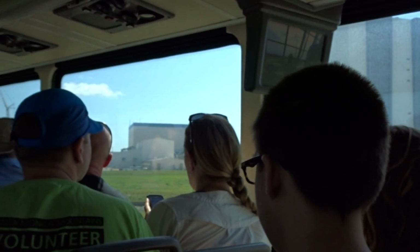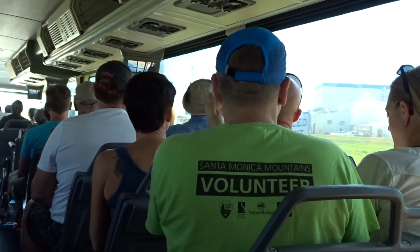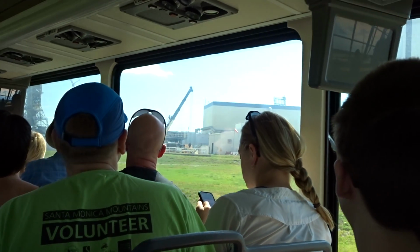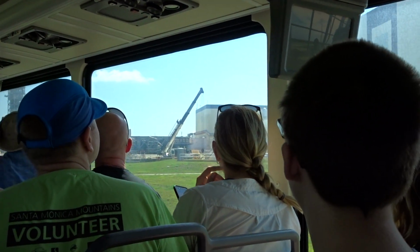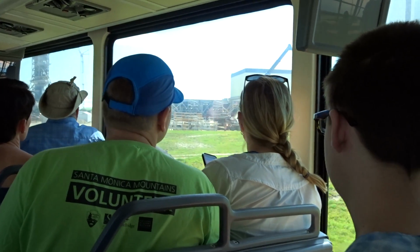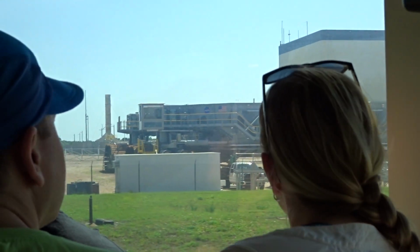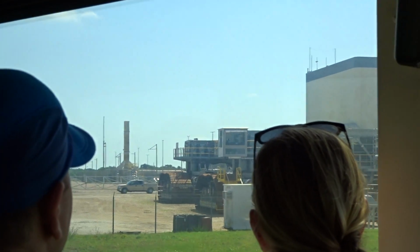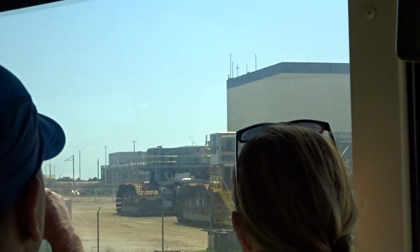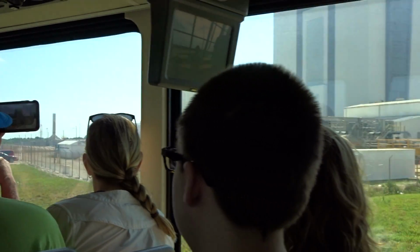Ladies and gentlemen, coming up ahead to the right, you're going to find most of the crawler transporters located right here. Now, the crawler transporters have been the workhorses for NASA since the Kennedy Space Center has been built. They weigh in at 6 billion pounds each. They have 8 tracks on them. Each track has 57 cleats, and each cleat weighs in at 1 ton.